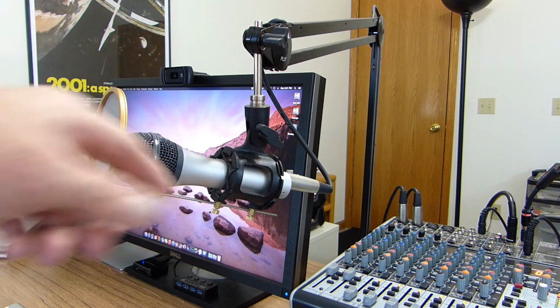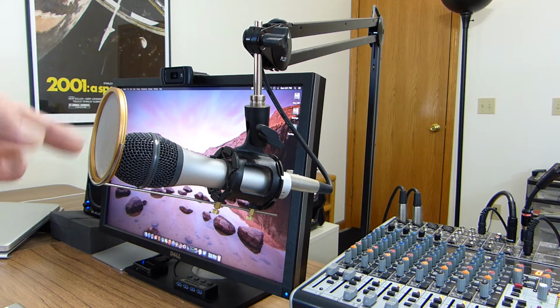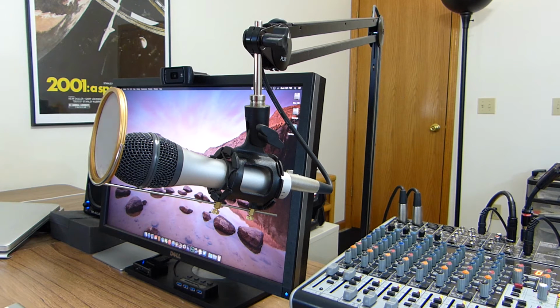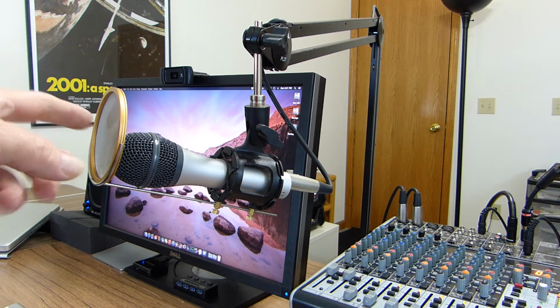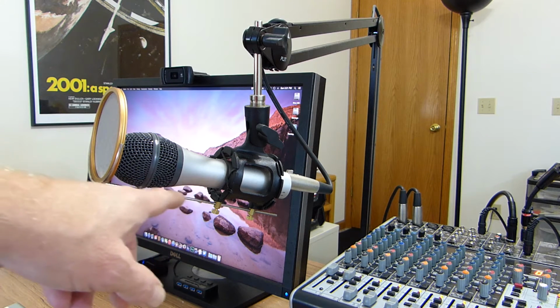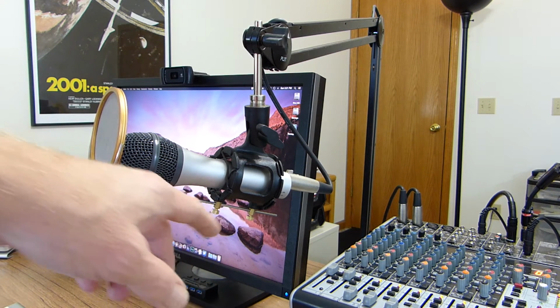This shock mount with the windscreen right here, I only paid around $11 or $12 for it. I don't have a link for it, but I found it on schoolofpodcasting.com, and it's a really nice little pop filter that hooks up through a little wire that goes underneath the shock mount.